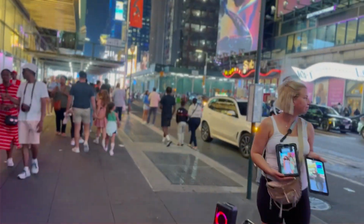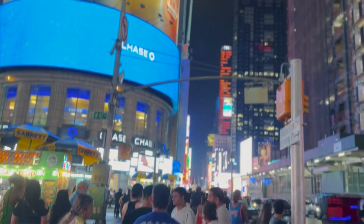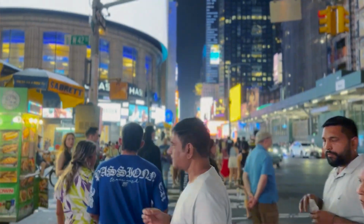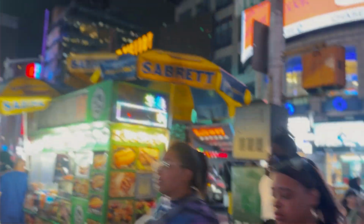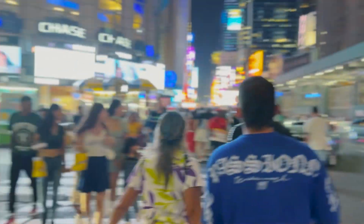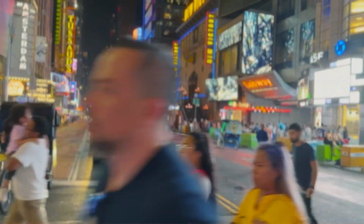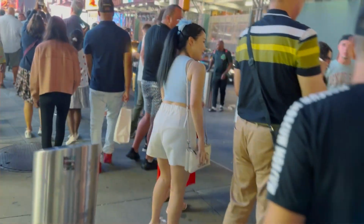So here we are in Times Square. (42nd Street). Saturday nights. That's looking west down 42nd. That's looking east down 42nd. People like the car. Oops, sorry.